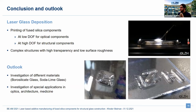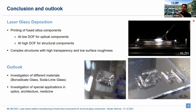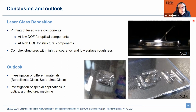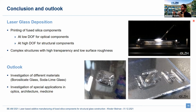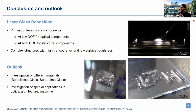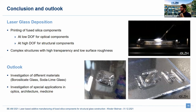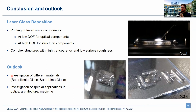So for now, I will conclude my talk. I've shown you the possibilities of glass 3D printing for fused silica. The question could arise: why did I use fused silica to show this? Because for the first steps of investigating the real possibilities of this process technique, it is easier to use a glass that does not break as easily as, for example, soda glasses. But for sure, the journey is going in this direction.